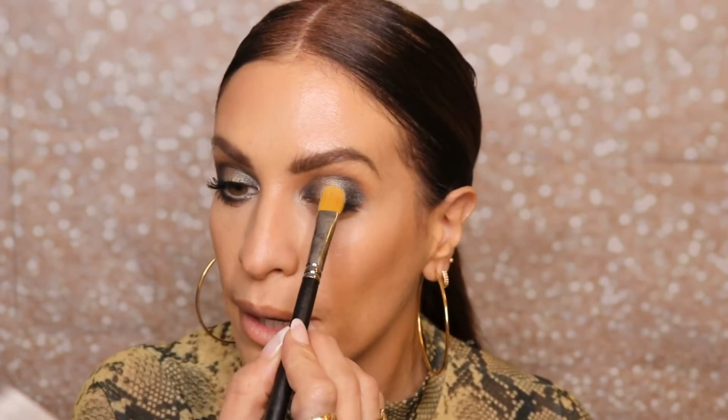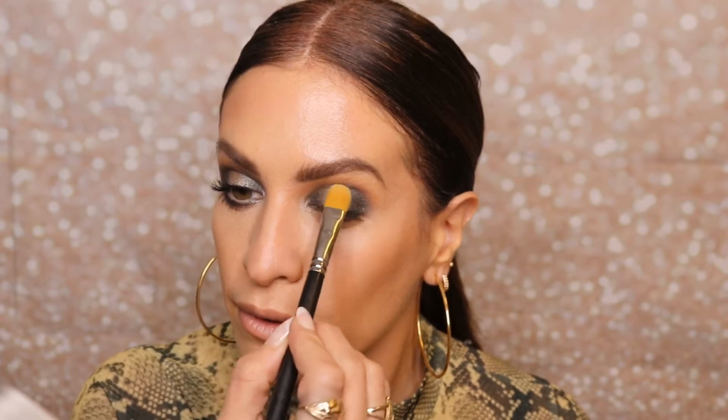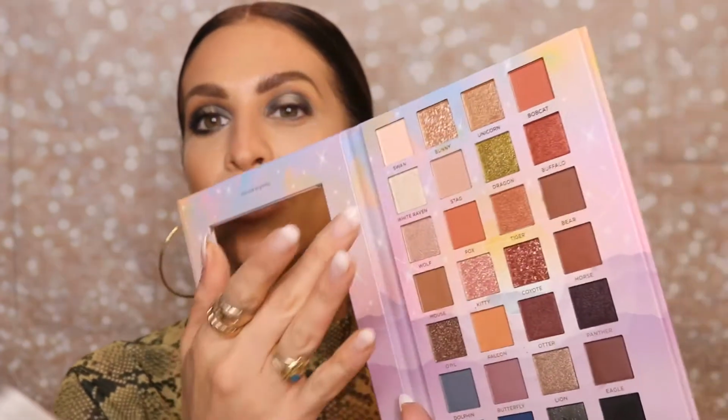All right, I'm gonna go back to the greens. I'm gonna go back to Dragon and White Raven with the flat brush and tap it right in the center. And what I like to do too is kind of just dip my finger and go on top. The finger in a metallic just always adds that little extra shine. You can see how much shinier it is already.